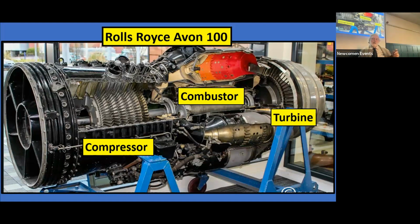You have a compressor which is dragging in cold air from the atmosphere. And that's a very important feature of gas turbines. They like to have cold air coming into the compressor. It increases output and it increases efficiency.